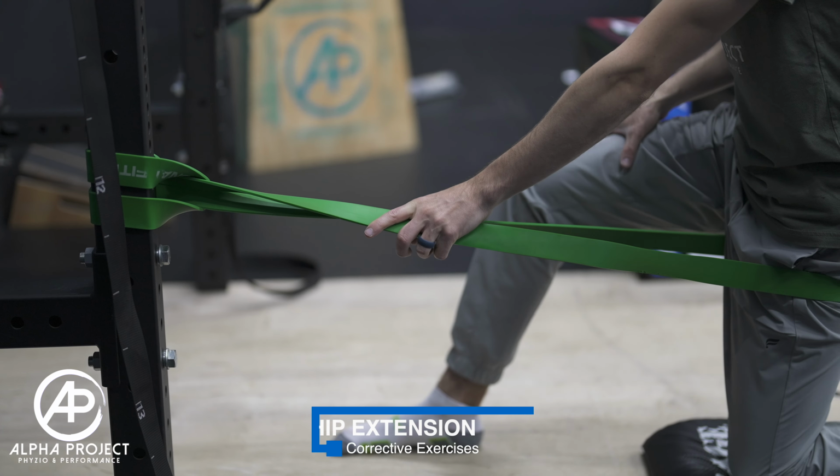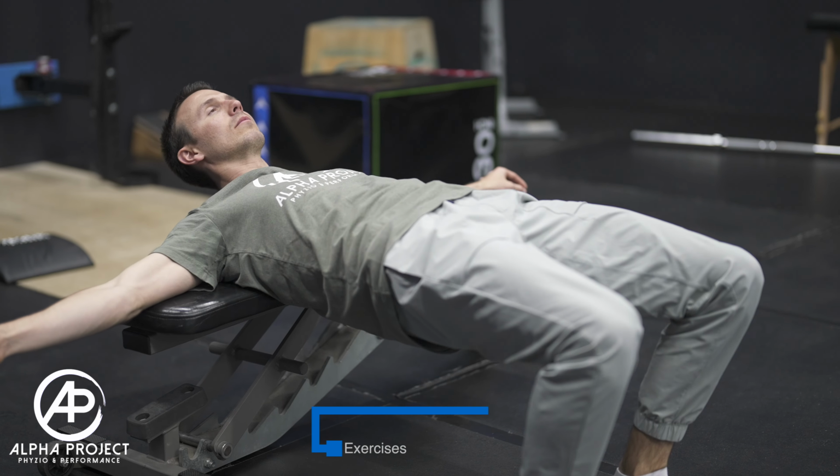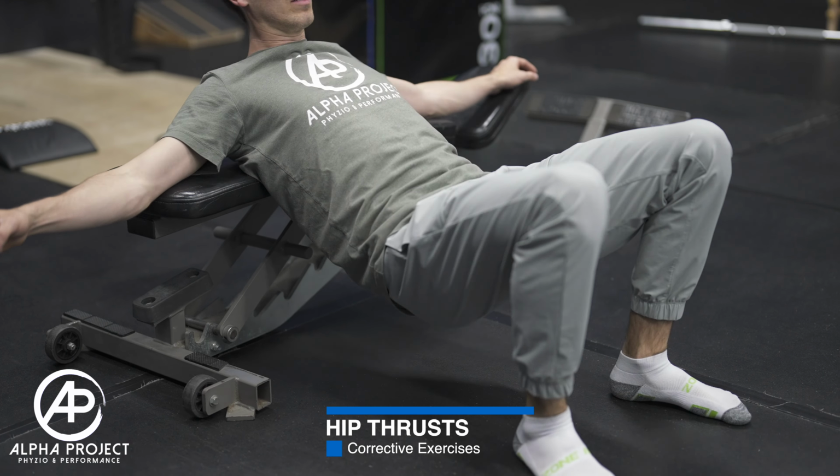One of my favorite cues for these runners is imagining you are running on eggshells, because if you're trying to imagine you're not gonna break the eggshells when you're running, it really helps decrease the bouncing. And last but not least, one of my favorites, the hip thrust. Get that glute a little bit more active and stronger as we improve that hip mobility.